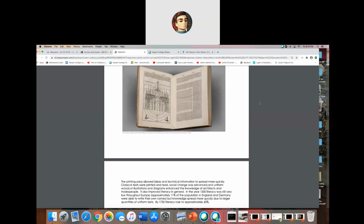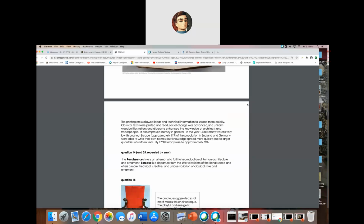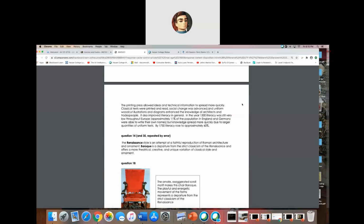Some of this knowledge was preserved by Arabic scholars in Northern Africa and what we call the Middle East. So these texts came back, and the ability to print them in higher volume and uniformly allowed the ideas to spread more. I do mention this because you don't want to get ahead of yourself.